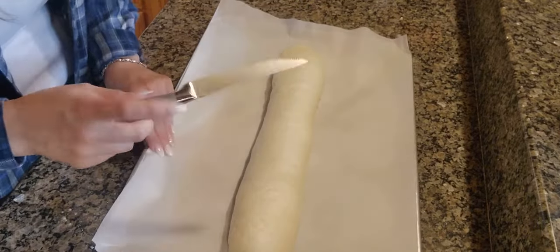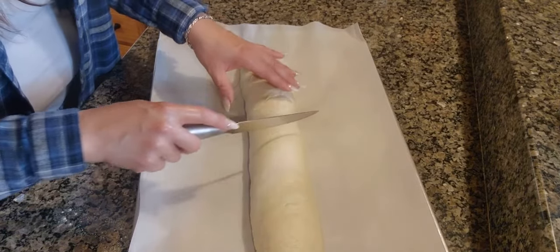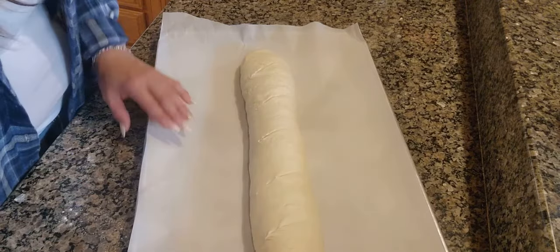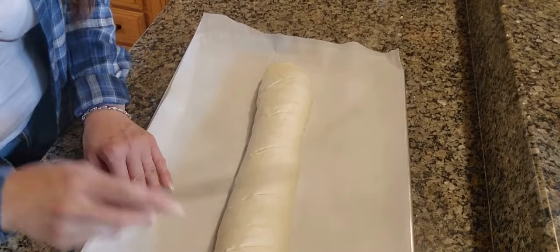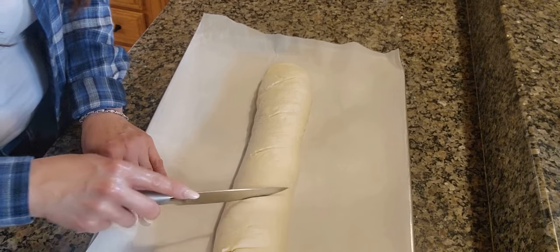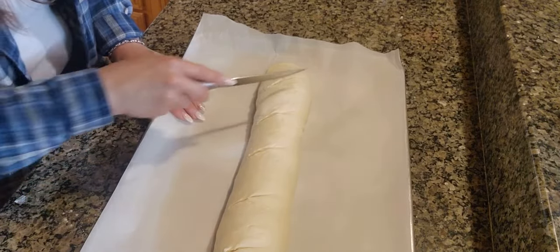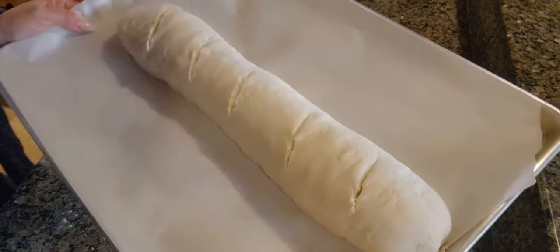All right, I got my serrated knife. I can't find my sourdough bread slicer, but I don't know where it is. I think it's in the drawer behind me. But anyway, oh, I hope that was zoomed in enough. Literally, all I do is take the serrated knife and lightly make your slits. So I do 5. That's kind of what they look like. I can't really get mine to aim down any further, so if you can see.